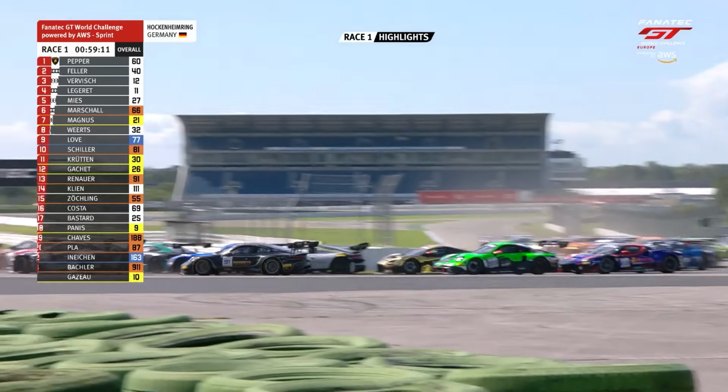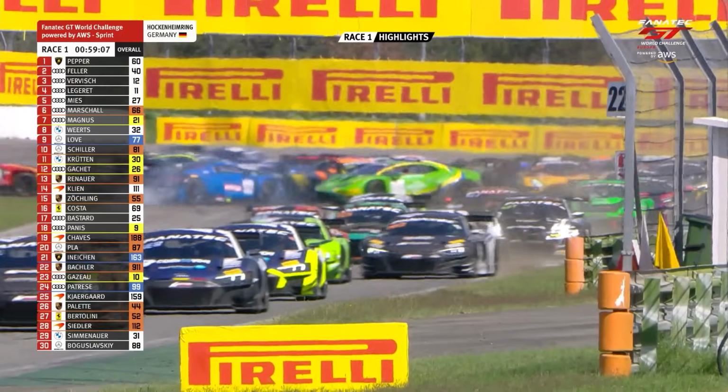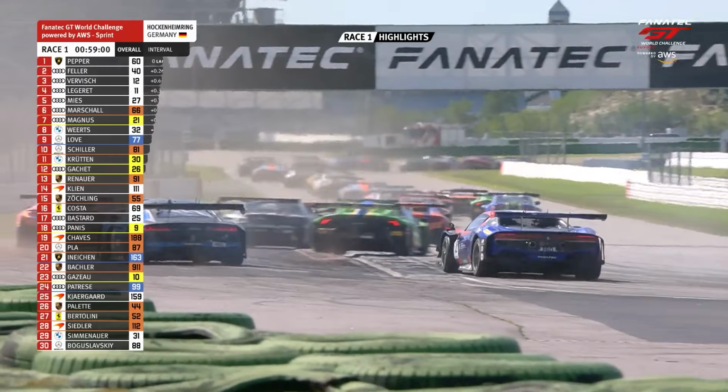So out of the hairpin with the new tarmac lane, is there contact? It's getting very dusty. Yes, there is. There's a spin and drama. 1 off, 2 off. We've got a Lamborghini that's gone round and is trying to rejoin and force the pack out of his way. That was all a bit leery.